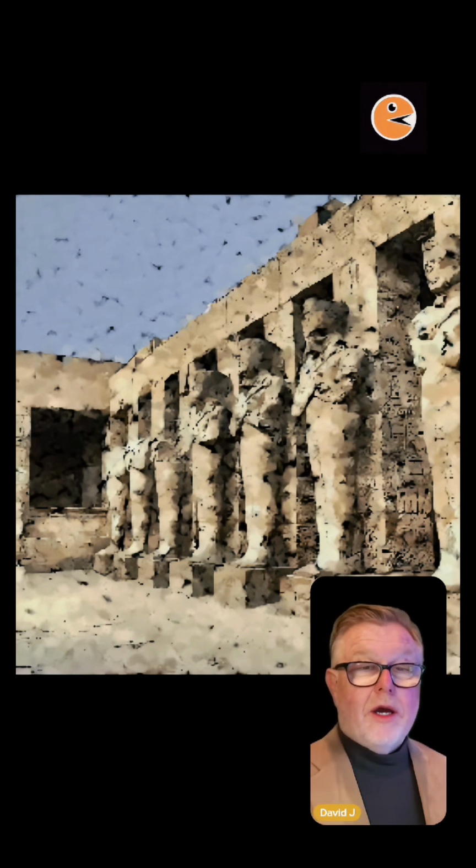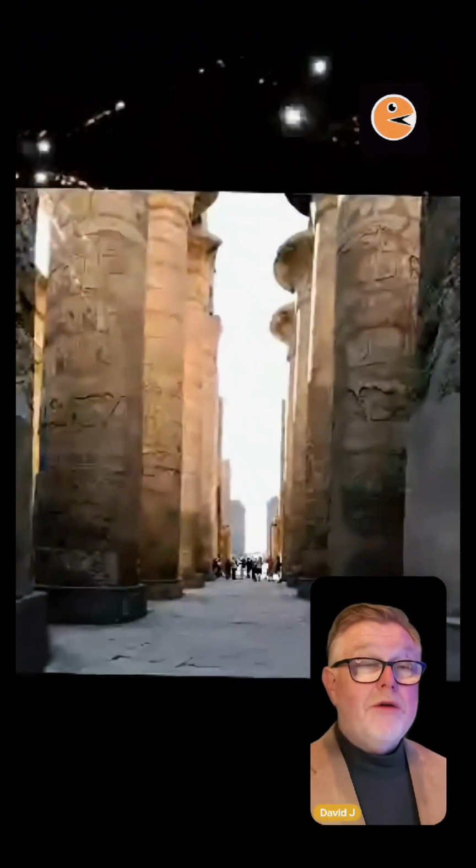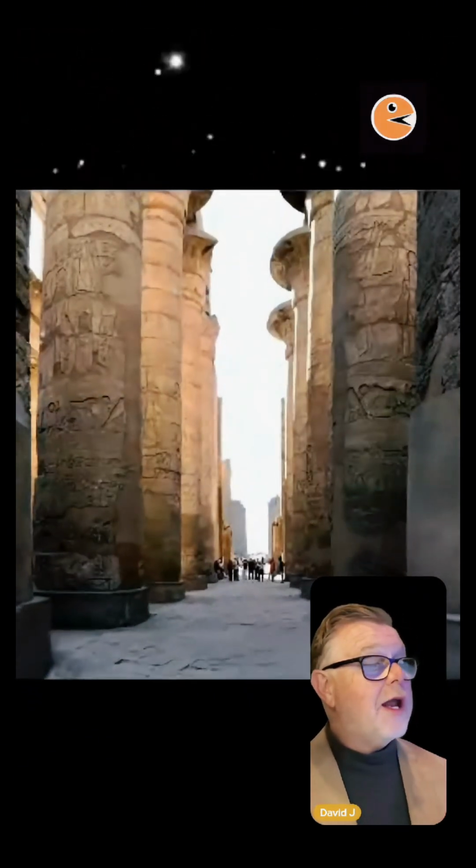Going once, going twice, this is the Temple of Karnak. Temple of Karnak is in Luxor, Egypt, 2000 BCE all the way to 100 CE. There it is. There's that hypostyle we talked about. Cool, huh? Yeah, there you go, Stuart. You got it.